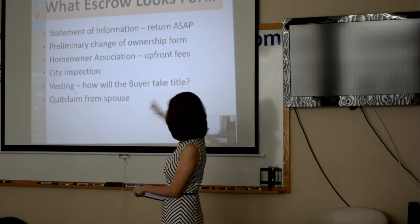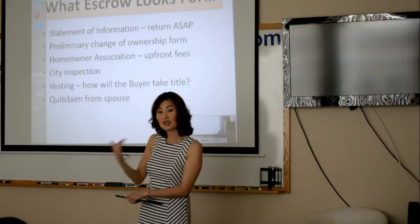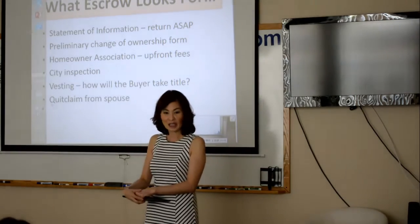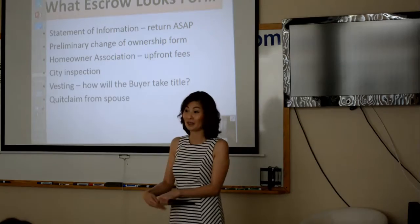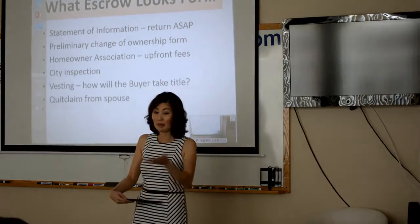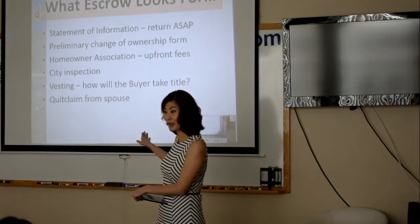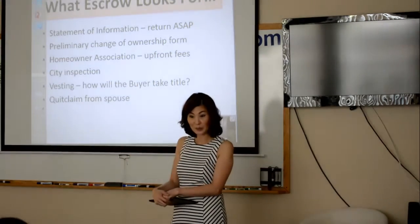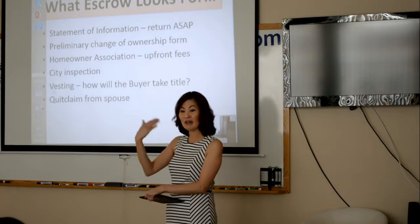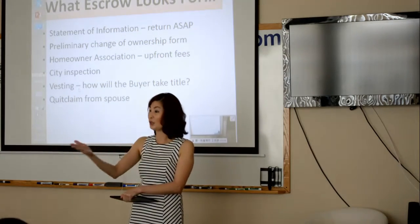Okay? Because that's going to lead us to the next item, which is the quitclaim. If they are not going to be on title, you need to ask them, are they going to sign a quitclaim? We need to know these things early because sometimes the husband or the wife may not be available. Sometimes they're not here, or they have planned to leave the country right away and they didn't tell you. And when it comes to closing, if we don't have that quitclaim, we cannot close. Okay, and then going back to vesting a little bit, if they have more than one person, if it's husband and wife, they have 3 choices.